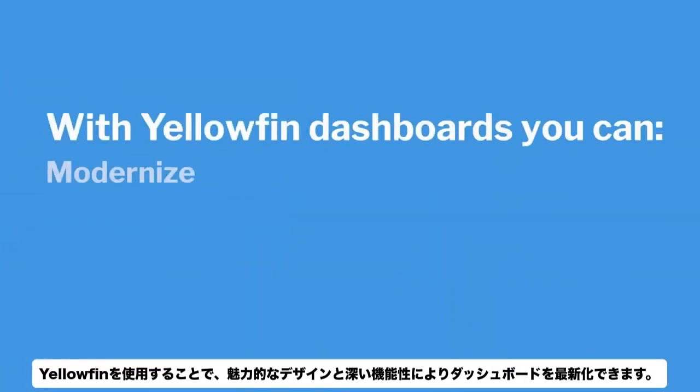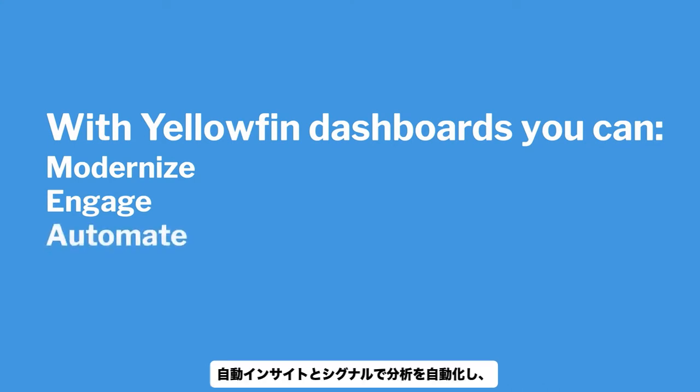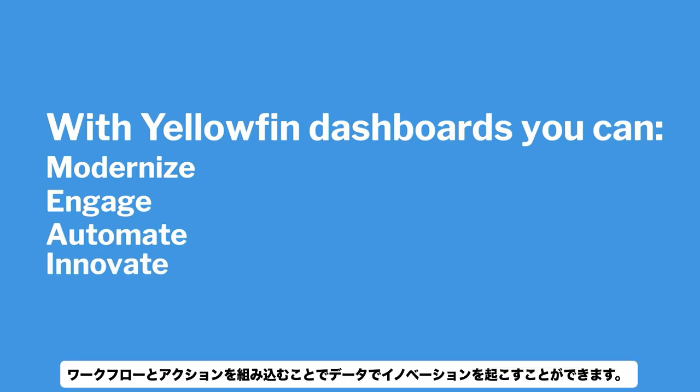With Yellowfin, you can modernize your dashboards with stunning design and deep functionality. You can engage your users with more interactivity and collaboration, automate analysis with assisted insights and signals, innovate with data by embedding workflows and actions.